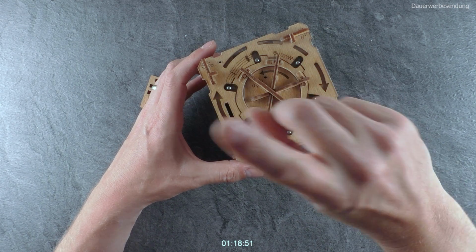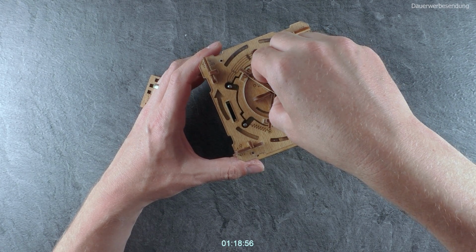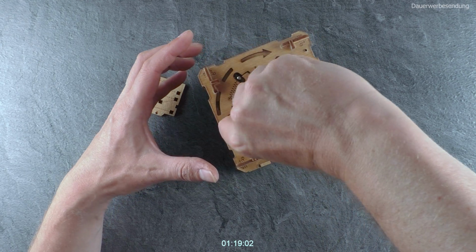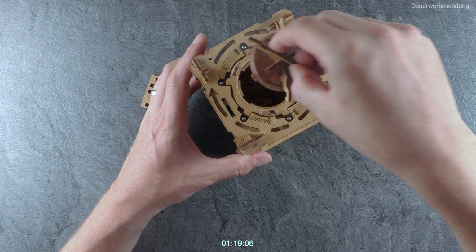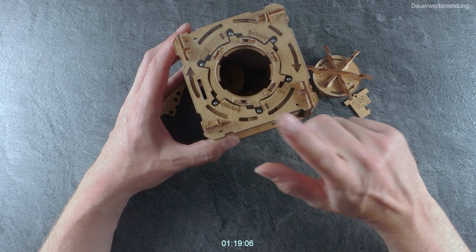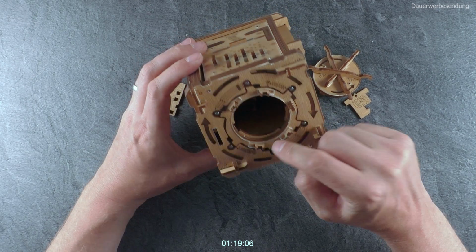Oh! Oh guys, come on. This hint is brilliant. This is brilliant and it works so well. Again. Bam! Unlocked! Wow, what a locking mechanism. And this is the solution of the puzzle. Wow. I really like that locking mechanism. This is a super nice finish.